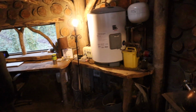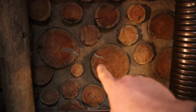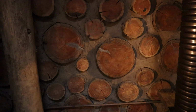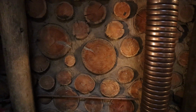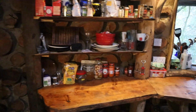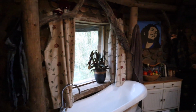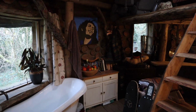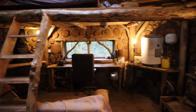The logs crack and split, and you do get some little air gaps through there, but I just fill them in with a bit of cork or sometimes cob, depending on how I feel. But yeah, everything's working great. I can't see any signs of deterioration anywhere. No cracked windows, no slumping, no movement, no nothing. Seems to be working just great.